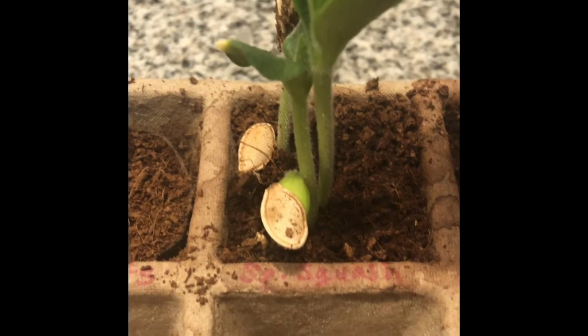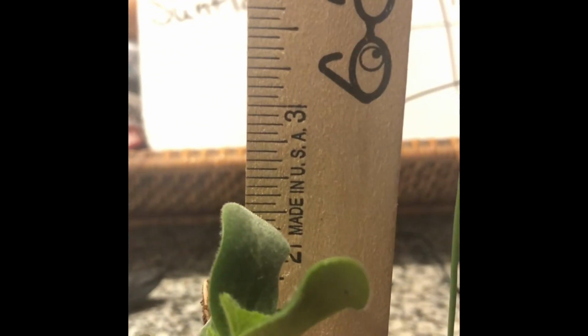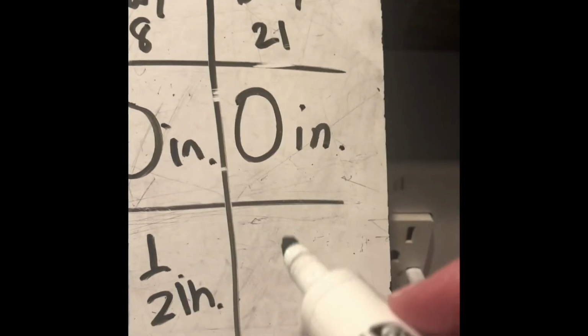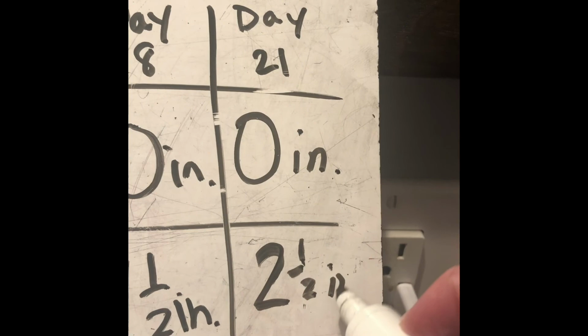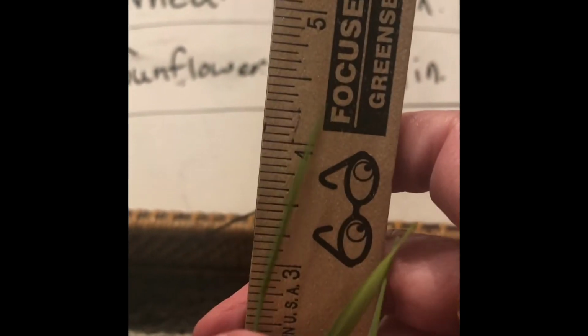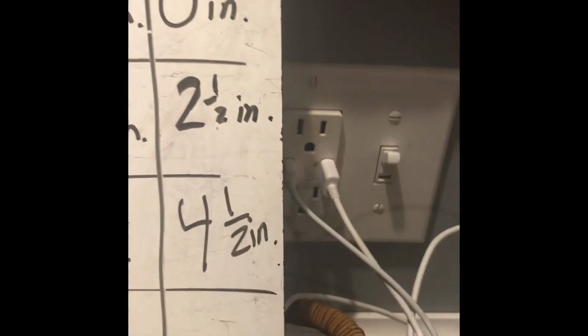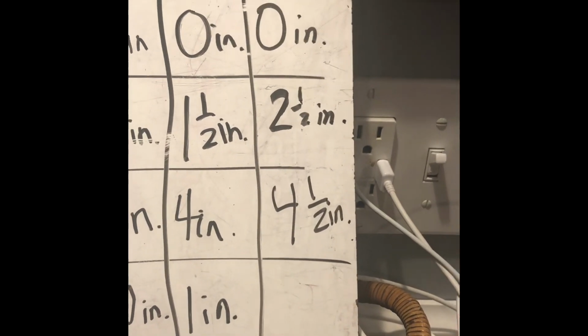All right, here is our spaghetti squash. And if I put my ruler behind it up there, that leaf is almost 2 to 2.5. This leaf in the front is probably bigger than 2.5. So we will put, it went from 1.5 inches to 2.5 inches. So how much did that one grow? Okay, and then we come over here to our wheat. Our wheat is above the 4, almost to 4.5. So I'm gonna say about 4.5 inches. Okay, think about how much that one grew from 4 to 4.5.